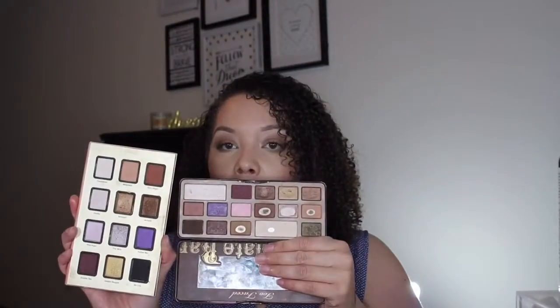And some people were saying that they were similar to the Too Faced Chocolate Bar palette, which there are some definite similarities between the two. So if you can no longer get this one and you don't have this one, I think you can achieve pretty similar looks with one or the other. So if this is no longer available, but you don't own this one, it is definitely worth checking out.